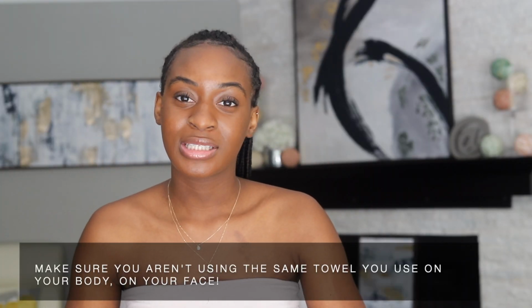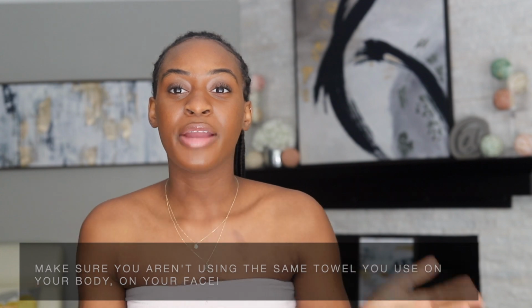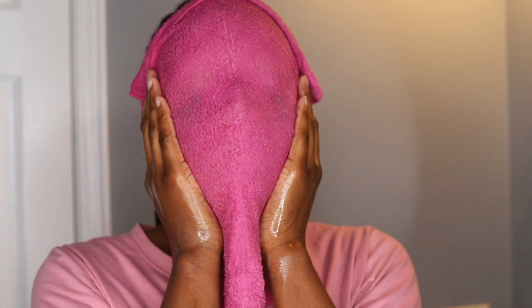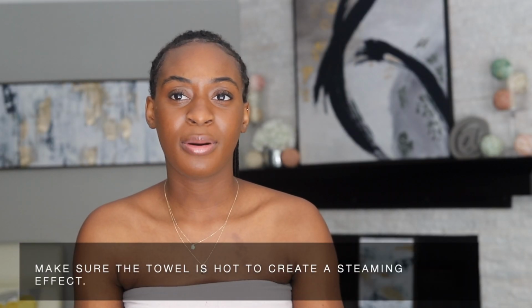Then I use a hot towel. I use microfiber towels and you can buy them on Amazon for pretty cheap. This is much better than using makeup wipes. Throw those makeup wipes away. This is much better than using makeup wipes because they're reusable, they're better for the environment, and they just do a better job of cleaning your face.